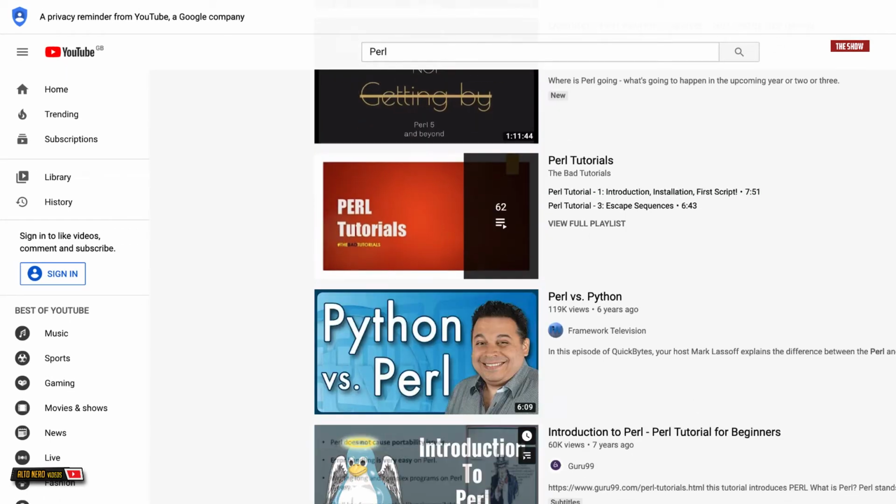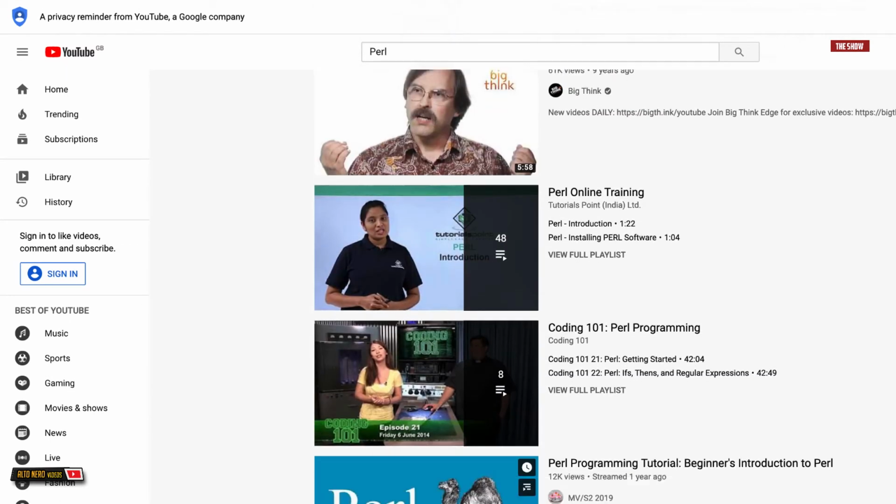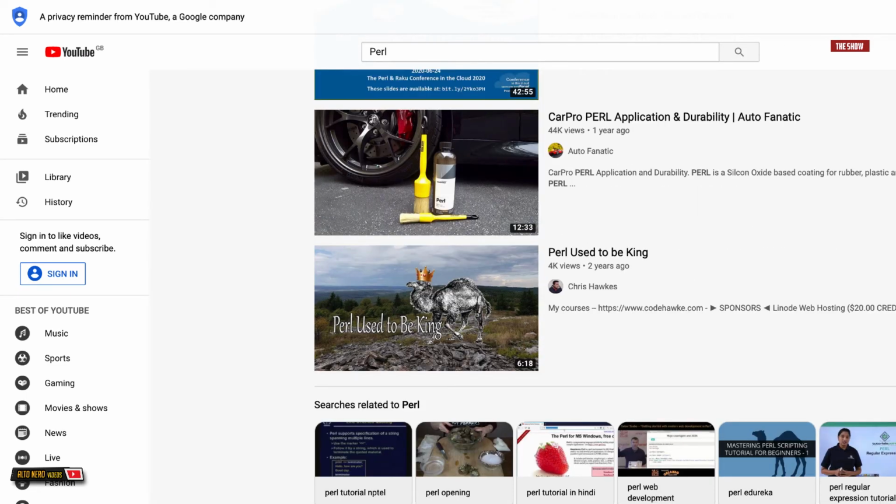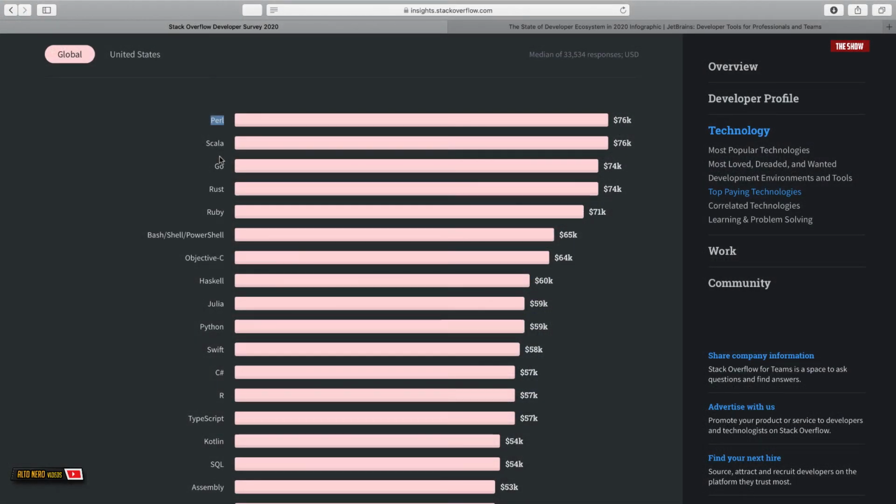You don't really get a lot of people programming in Perl. So the few developers out there who do know how to program in these languages, they do charge a lot, you know what I mean? Because there is high demand and few people, so they have the luxury of charging a lot. That's the reason why you've got Perl going for $72,000, $76,000.